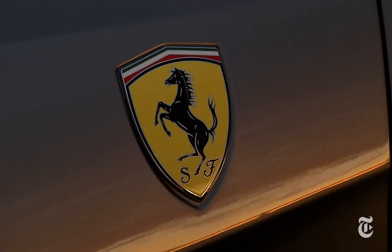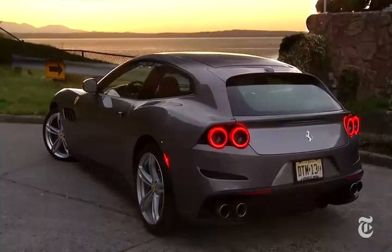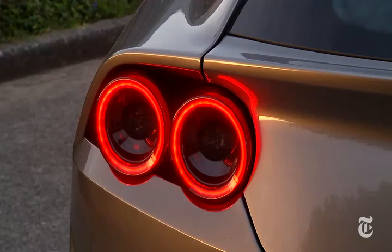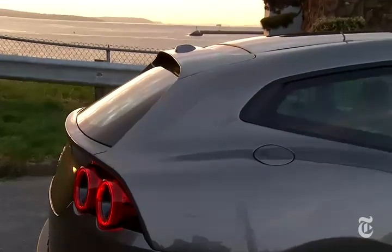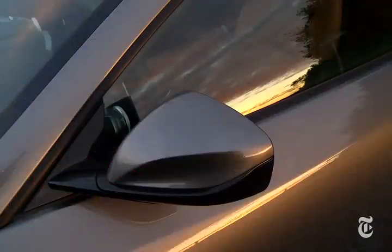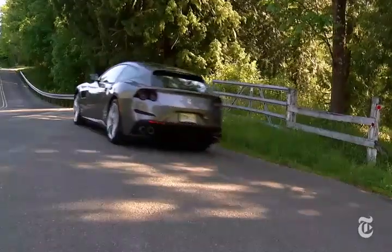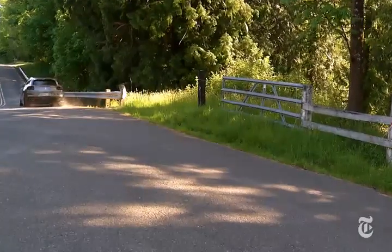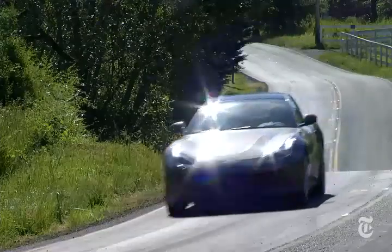Take away the badge and the GTC4Lusso remains a sleek machine and an eyeball magnet. Those who believe Ferraris should look and be family unfriendly will sneer at the shooting brake silhouette, and that's fine. Don't buy one. Practical, fleet of foot, and one of the rarest models the Maranello factory will produce, the GTC4Lusso manages to be exclusive and inclusive.